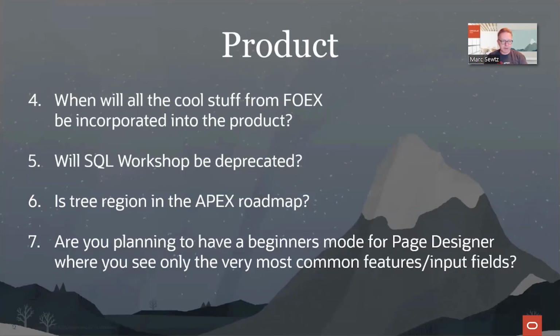Next up, tree region Apex, that's still very much on our roadmap. We have a very dated tree region Apex today. We definitely want to modernize it. It's not going to be part of 23.1, that much we know, but it's definitely on our roadmap and will come at some point. And then the last question on this slide, are you planning to have a beginner's mode for Page Designer where you see only the very most common features, input fields?